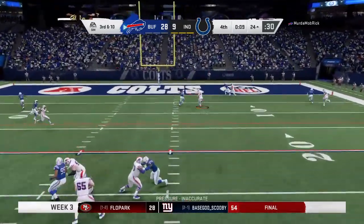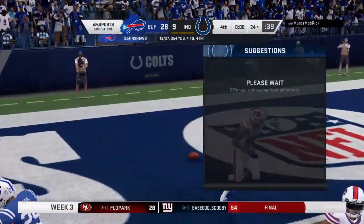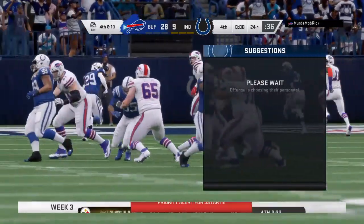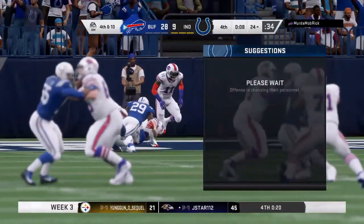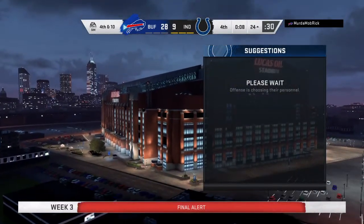Minshew throwing on third down. He dropped it. Couldn't hang on in the end zone. So no six points, incomplete. Brings up fourth down.